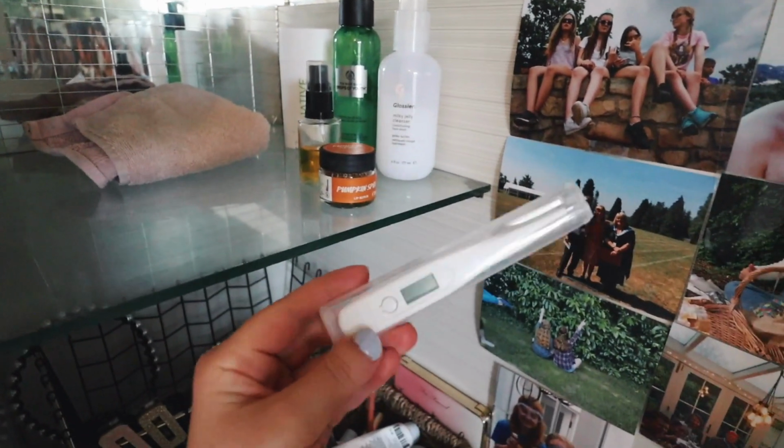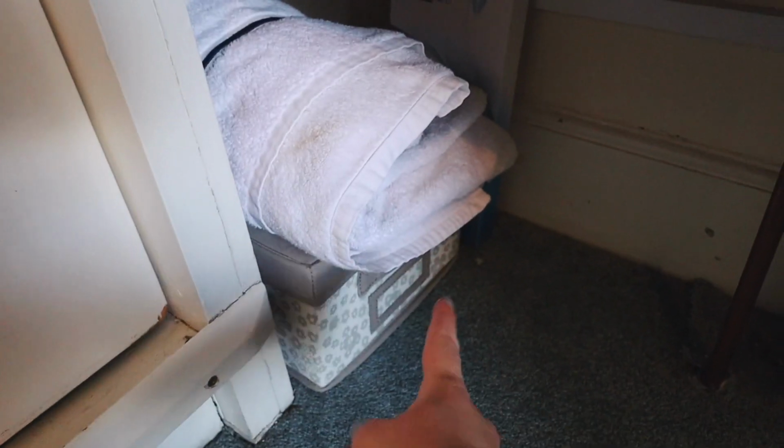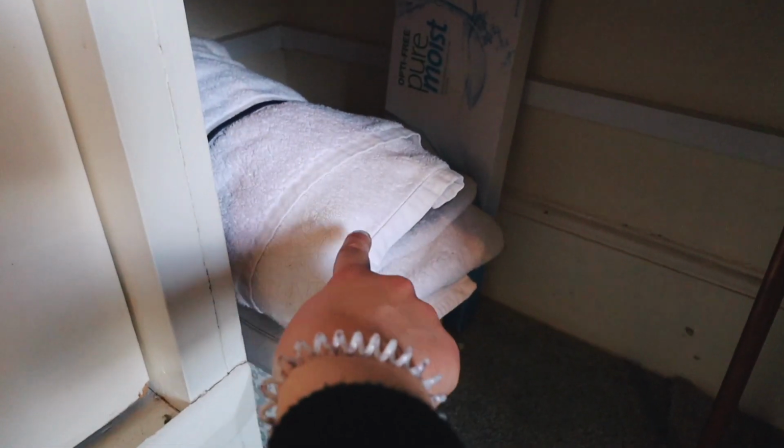And here is my digital thermometer, which the university actually gave us. So I take my temperature with this every morning just to make sure that I am not exhibiting symptoms of COVID. Under the sink I've just got some more toiletries, hand sanitizer, a towel, and I've got a box which is empty, and also a spare towel and my contact lenses.